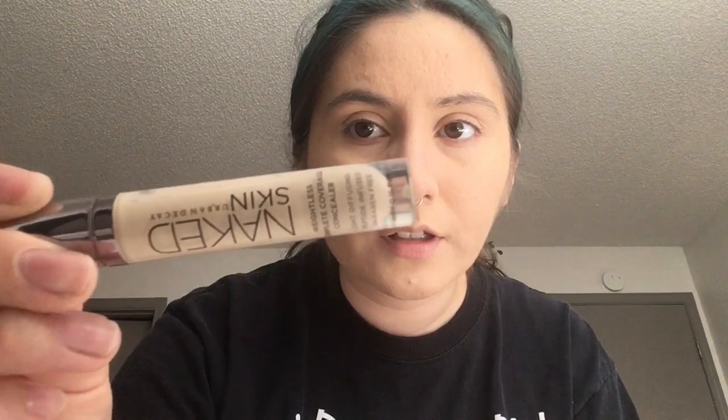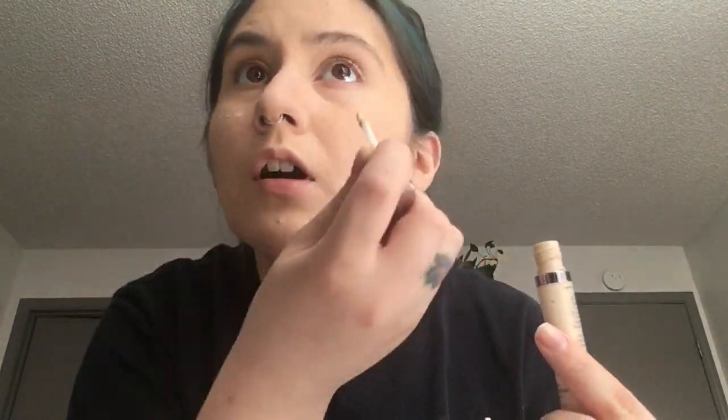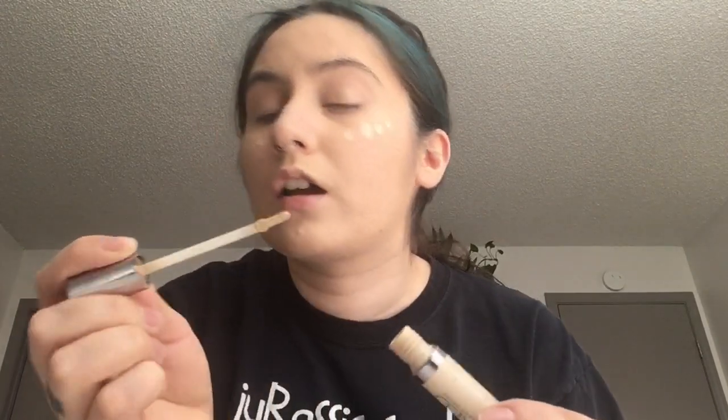So next I use concealer under my eyes. I use Naked by Urban Decay, the color Fair Warm. This is the shit. I love it. It doesn't go into my scars at all, which is nice. And it's very mattifying.